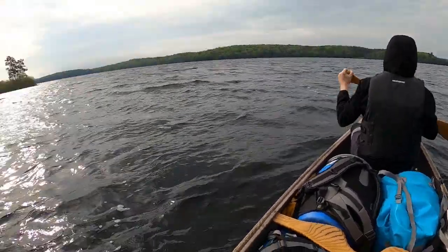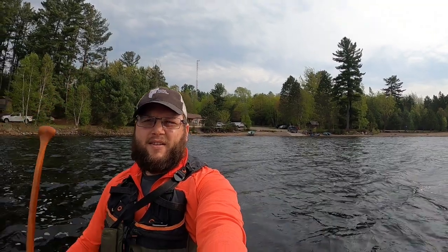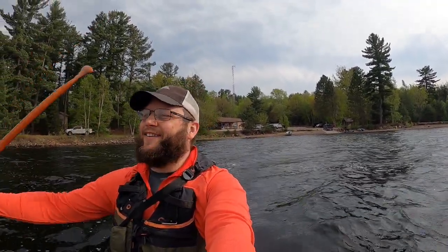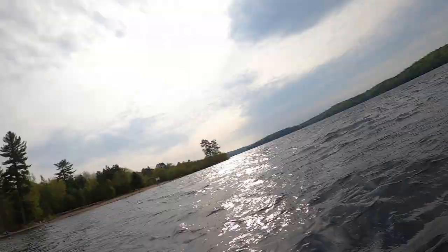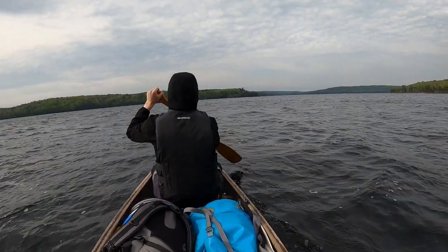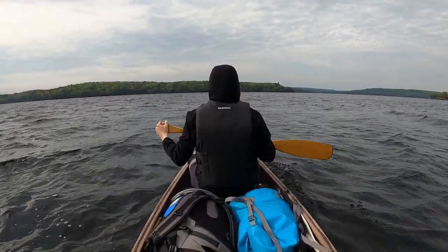We're just heading out. Next point at Kiosk. Kiko Shui. That's a good seagull. We're headed for Maple Creek. We're out here for 8 nights, 9 days. Headed for Birchcliffe cabin.